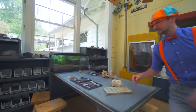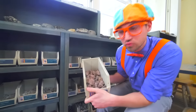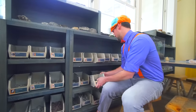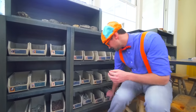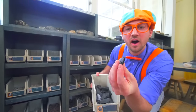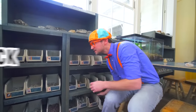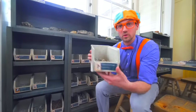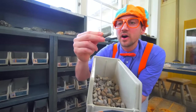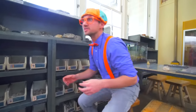Okay. Ooh, look at this. Check it out. Wow, look at all of these rocks. They're all different kinds. See? Ooh. Okay, let's see. Ooh. This rock is called a slate rock. Look. That's really cool. It's the color black. Let's see what else. Ooh, some fossils. Whoa, I don't know what kind of fossil that is, but that's really neat. Okay, let's see what else there is.